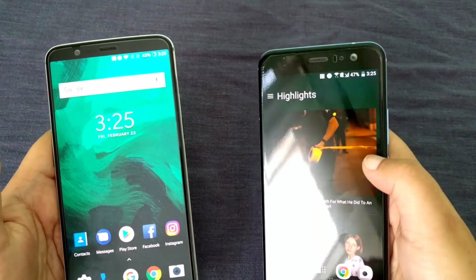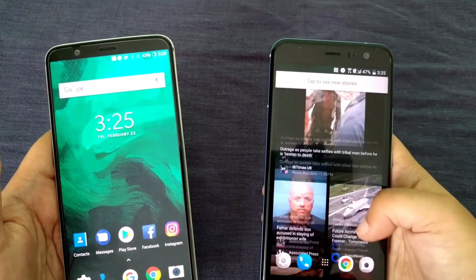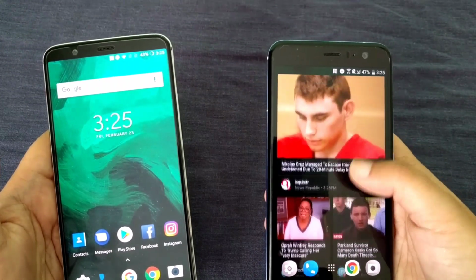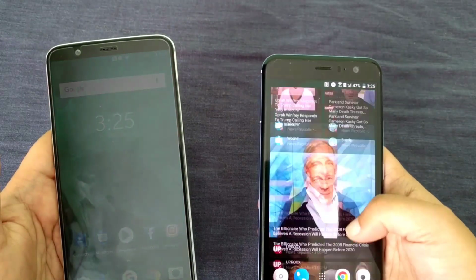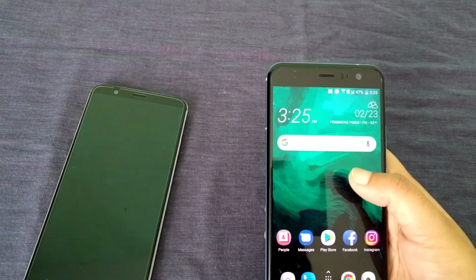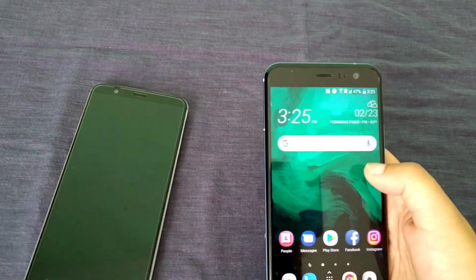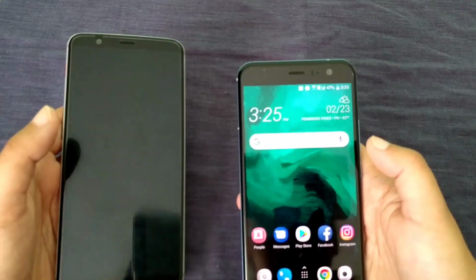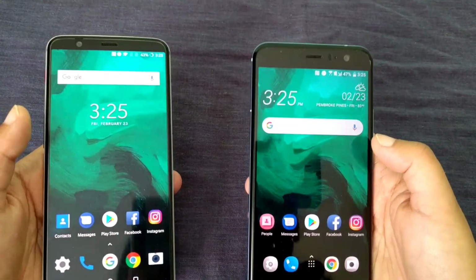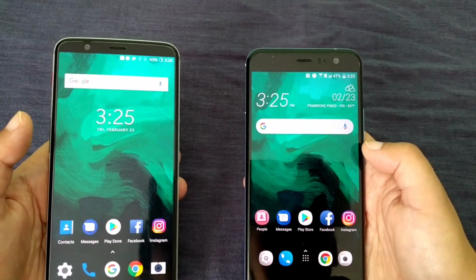On the U11 side, it does have BlinkFeed that I do like. Some people might not like it so much, and if you don't like it, you have the ability to turn it off. So again, it's not really in your face. You can use it or you could not use it. I like having it. I get my news from here. So benefits to both of these for sure. And again, there isn't one that I prefer to use more than the other. So this is a complete tie for me.